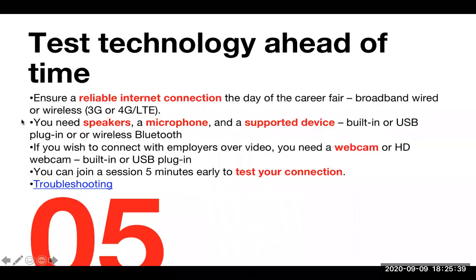Okay, test technology ahead of time. For the most part, this should be pretty easy and it's not going to be too difficult, but you do want to make sure that you have a reliable internet connection on the day of the career fair. And you want to make sure that you have speakers, a microphone, and a supported device. It can be a built-in or USB plug-in or a wireless Bluetooth if needed. If your laptop doesn't have these things, I'll show you, but you can download the Handshake app and you can also participate on your phone if that's an easier way to do the video and audio.